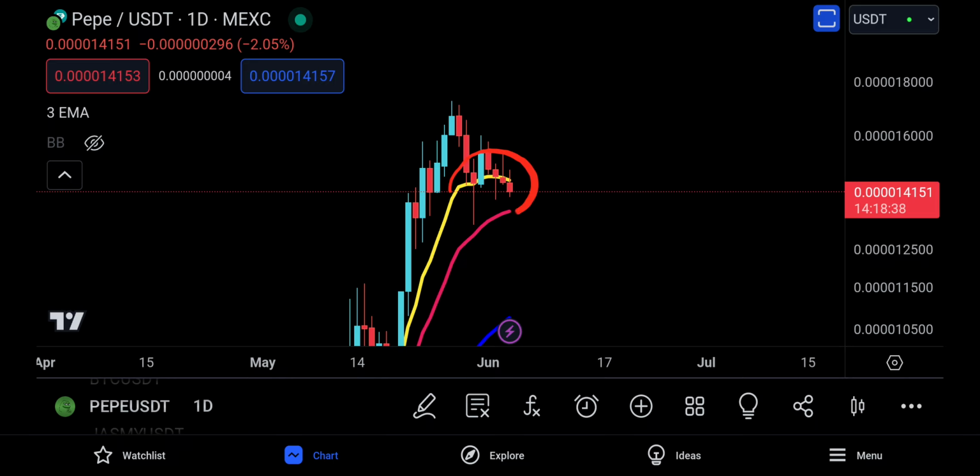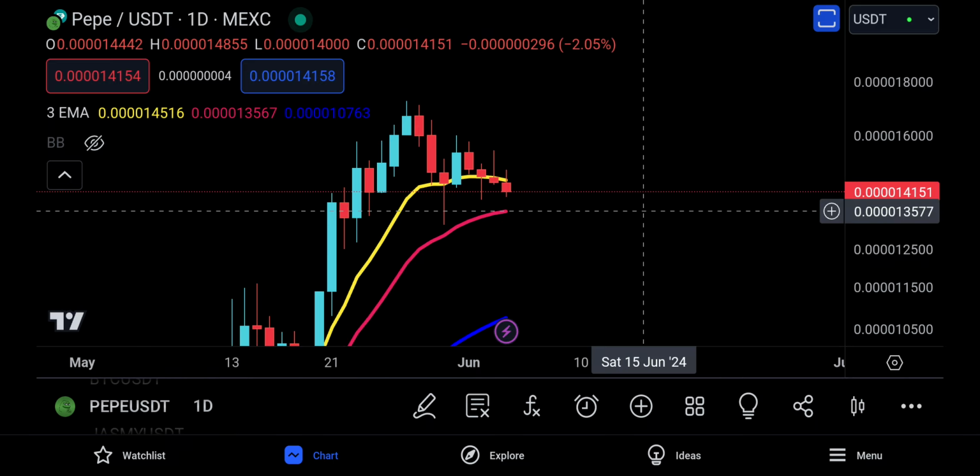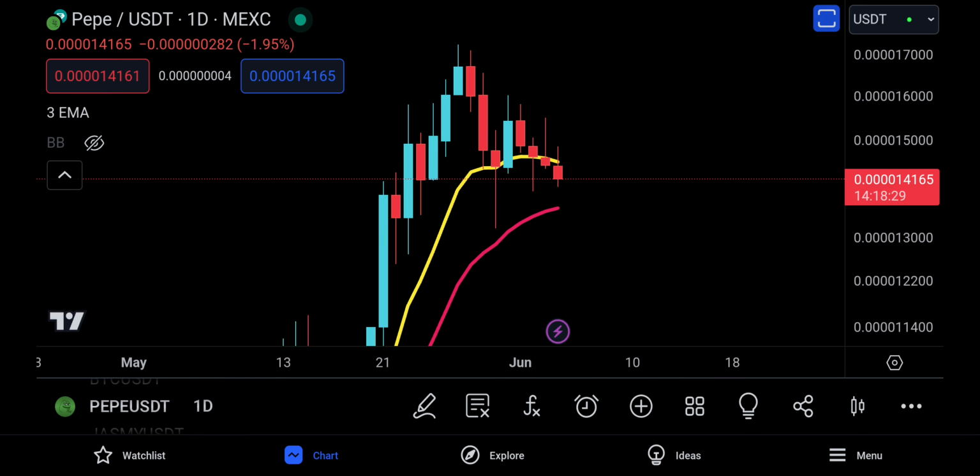So this is the Pepe moving towards the 20, in my opinion, which is going to be down at 13,577. So we might actually see a touch to this 55 EMA. We see this one maybe coming up to a cross. So as long as you're going to maintain above the 50, the 20 EMA, that's going to be okay.